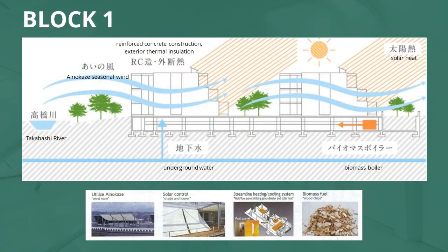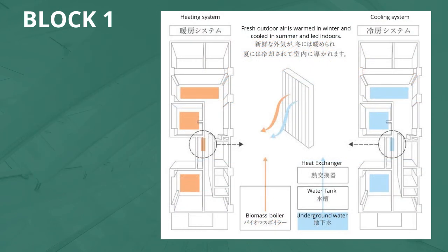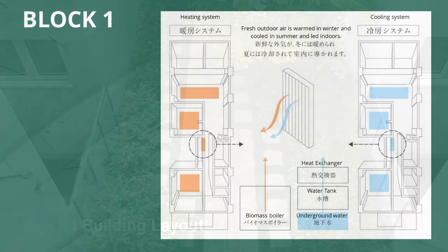Here is the same graphic as I showed you a few minutes ago, but this shows how the water flows underground and into the building, as well as the location of the wood chip biomass boiler. You can also see how the verandas make use of the sun. In Block 1, the air that comes from outside is warmed in the winter by the biomass boiler and cooled in the summer through the heat exchanger and water tank that makes use of the underground water. In the center, you can see the vent in the home that allows the air to flow through.